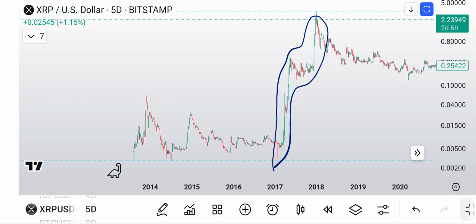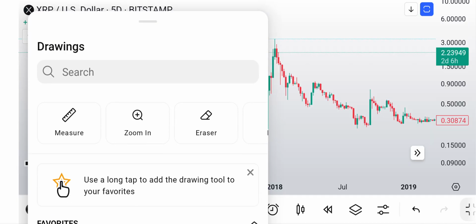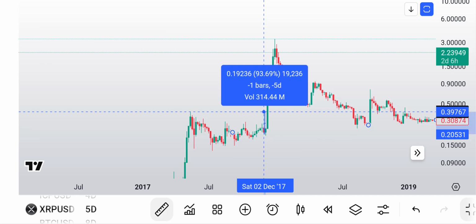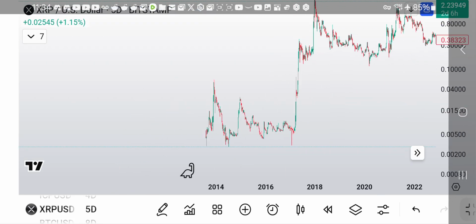But then after Bitcoin hit 20,000, we saw XRP do a showstopper move from like 25 cents all the way up to $3.30. That's a big move from that price level. I mean, we were down here at literally 20 cents, and we went all the way up to 3.30. We went up 1,500% in a couple weeks. It was pretty insane.